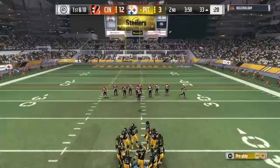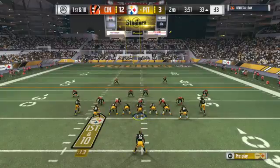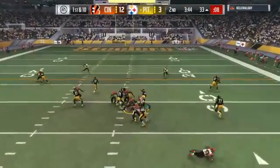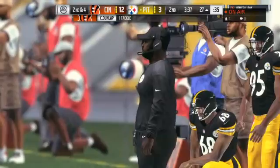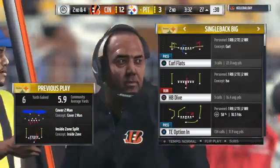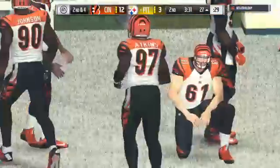And a new set of downs here after picking up the first on the ground. Now Bell. And he's going to fight his way forward here for a modest gain. It's a 6-yard pickup, and it gets him to 2nd and 4. This is where the expression staying ahead of the chains comes into play. Good runs like that one set you up well for 3rd down.